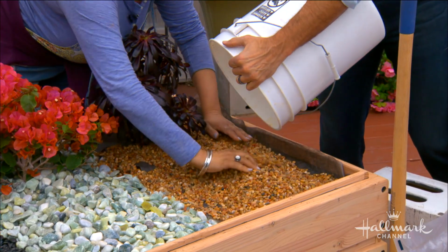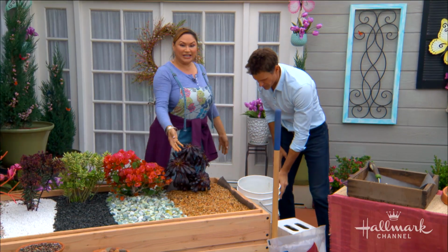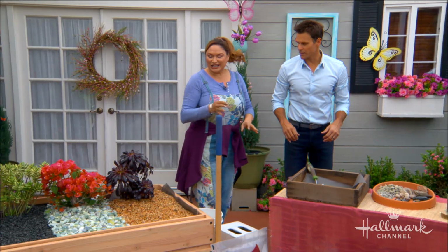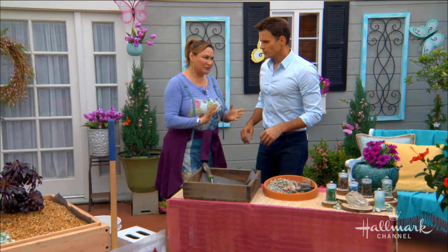Look at that, guys. Absolutely gorgeous. That's beautiful. You can do this. I mean, I'm in love. I love how you combine the colors like that. And it's a very practical material. Like I said, it comes in a lot of different types.